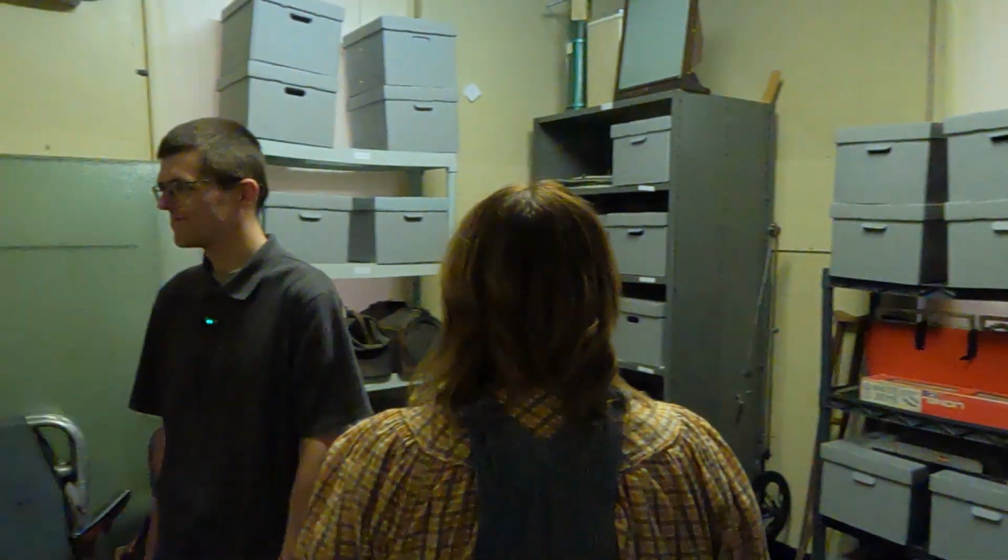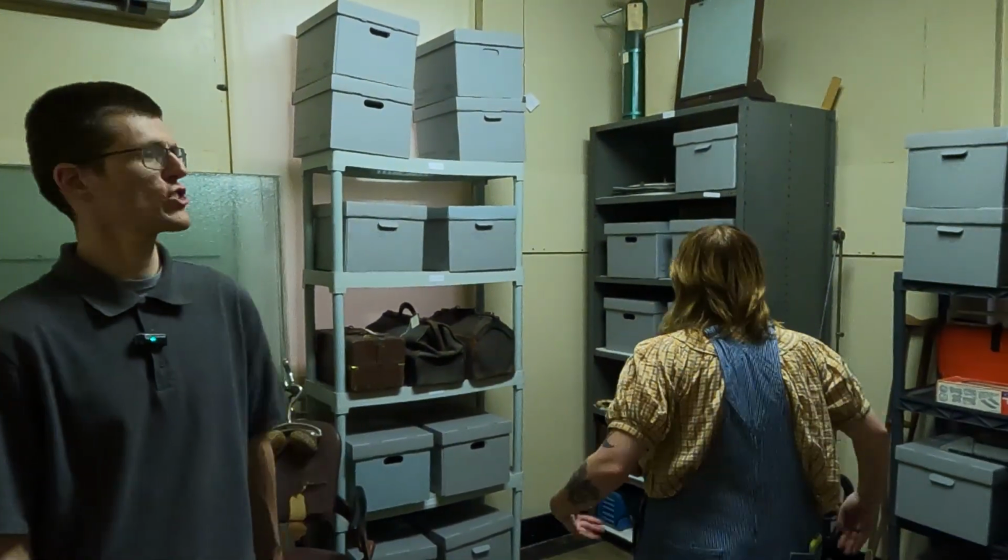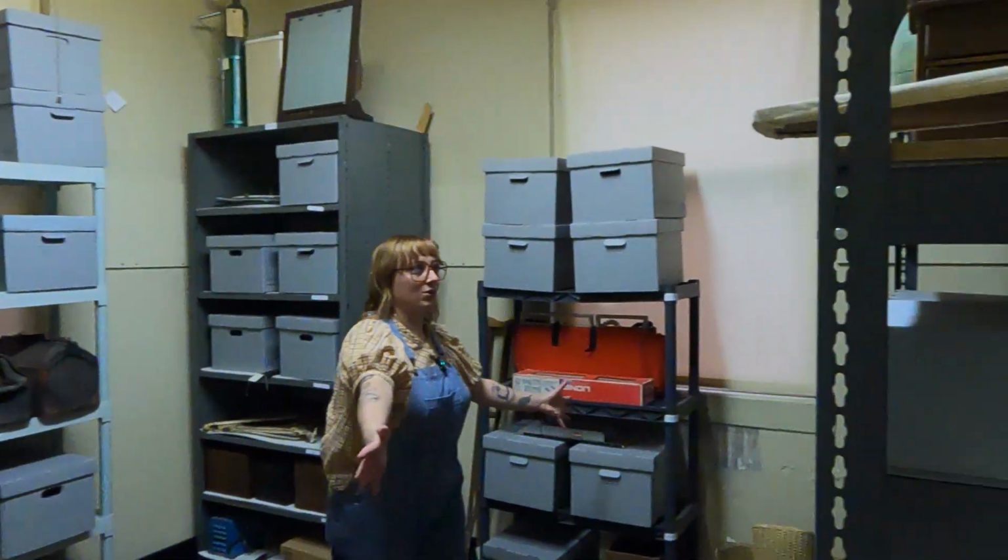Okay, this is the medical and toy room. Yes, medical and toy.